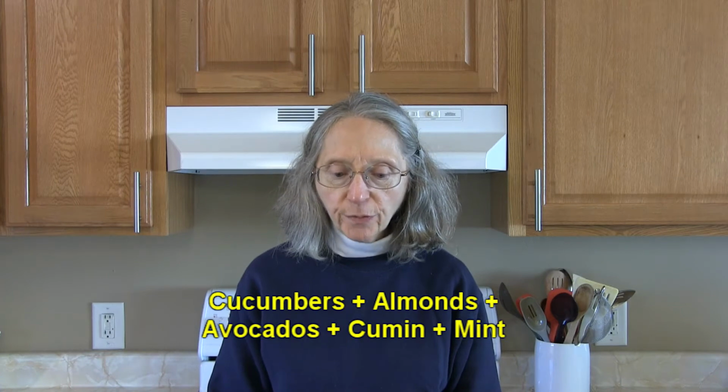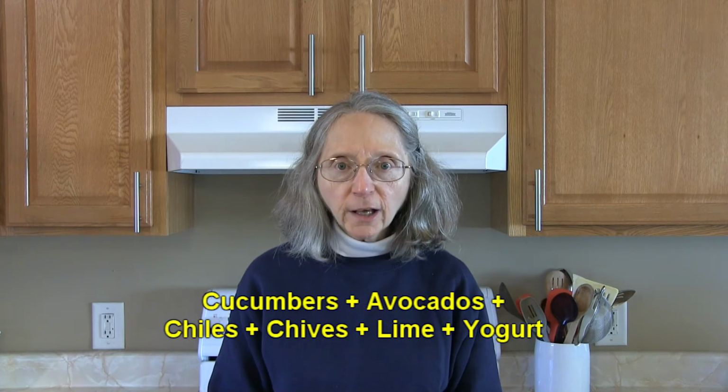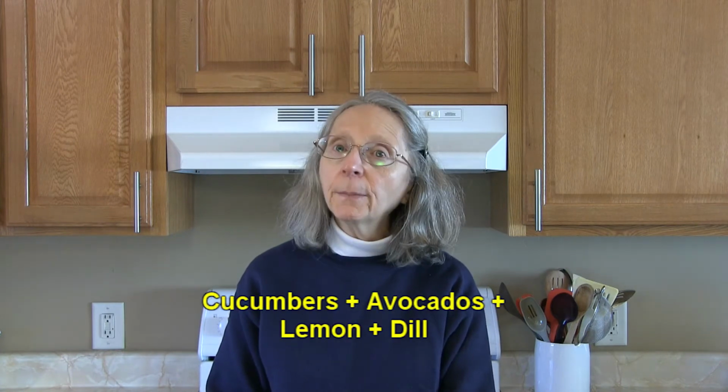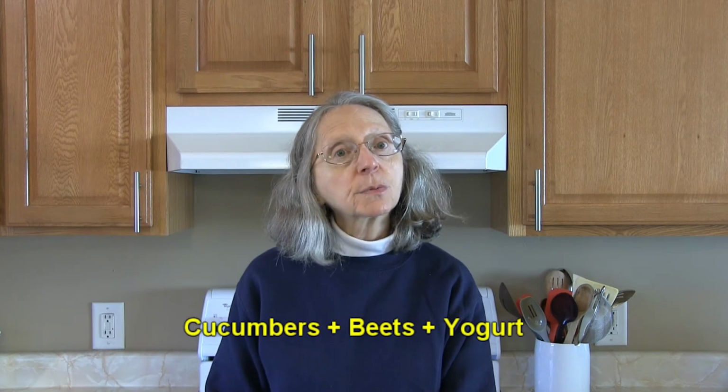Combine cucumbers with almonds, avocados, cumin, and mint. How about cucumbers with avocados, chilies, chives, lime, and yogurt? Cucumbers with avocados, lemon, and dill. Cucumbers with basil, garlic, and tomatoes. Cucumbers with beets and yogurt.